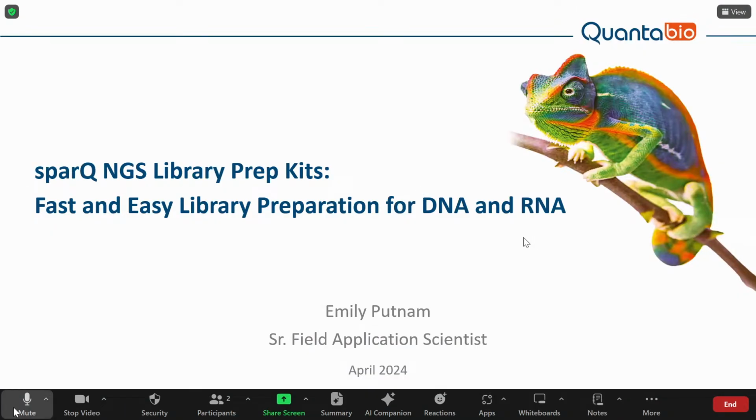So today I will be discussing the Spark NGS library preparation kits from QUANTABIO, and we'll be discussing the options that we have for both DNA and RNA sequencing.